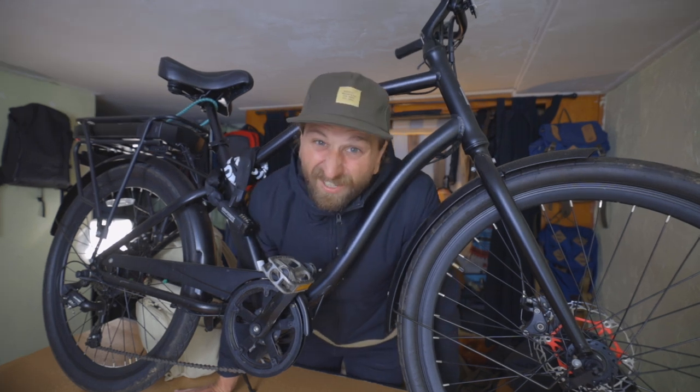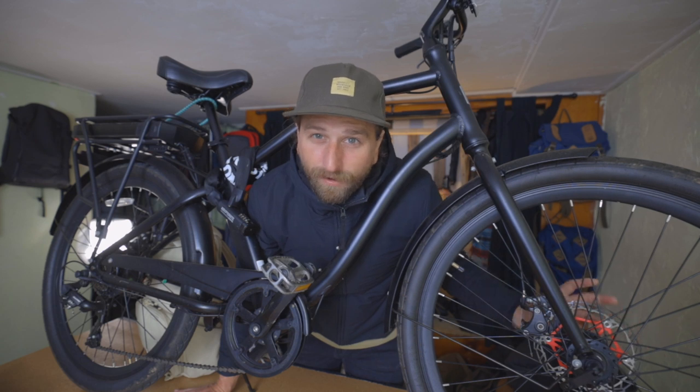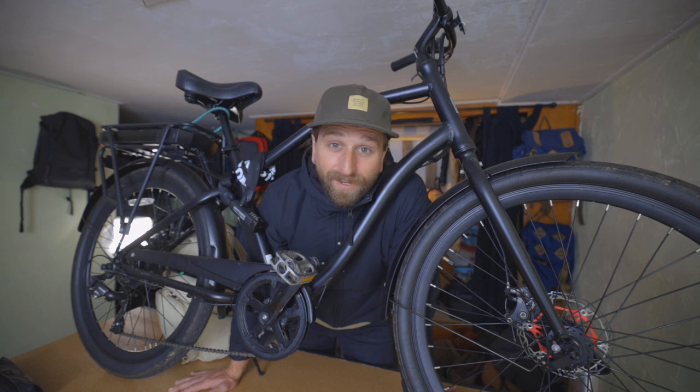Because there is quite a bit to put together. I put it together the first time and I kind of messed up the brakes a little bit. They had a little squeak going. So through them, I got in touch with a bike tech and fixed it all up.